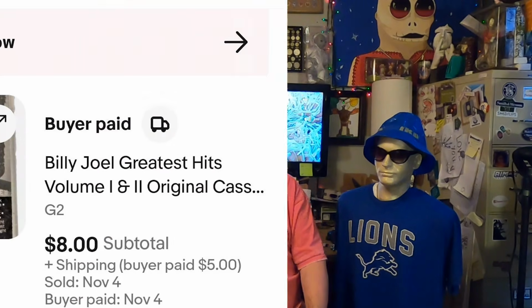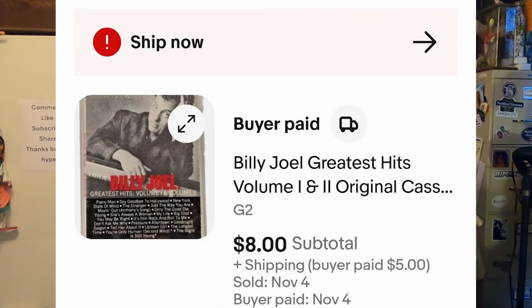Next up, I sold this Billy Joel cassette. If you don't know what a cassette is, go ask your grandma. Cost of goods free. I think it's my personal item that I bought 30 years ago. Who knows? I'm always cleaning out the eBay office, the basement, the attic, and I always find this stuff that I intend to list on eBay and I never get around to it, and then I discover it years later, so I just put it up on eBay.